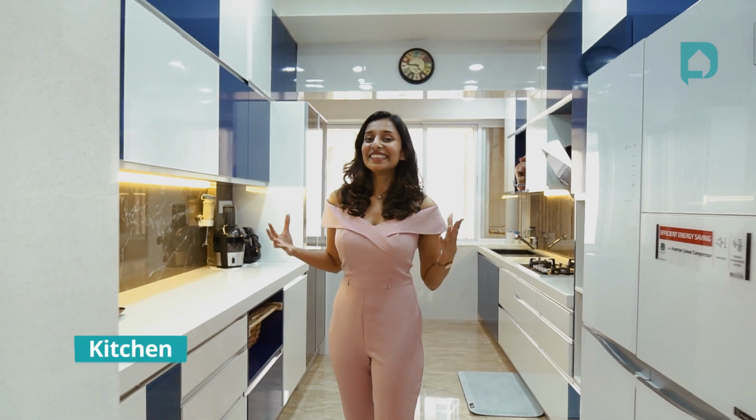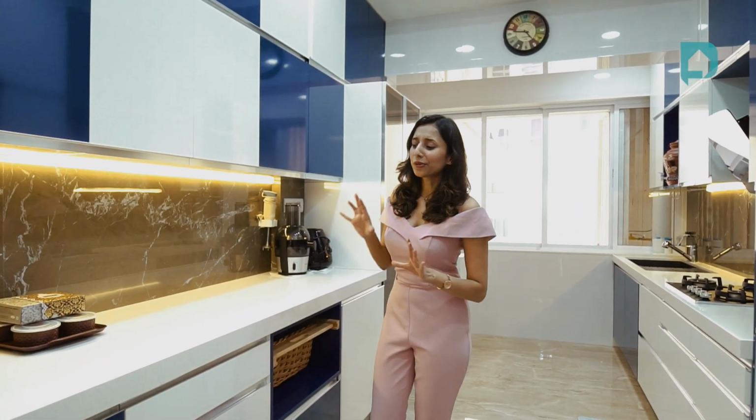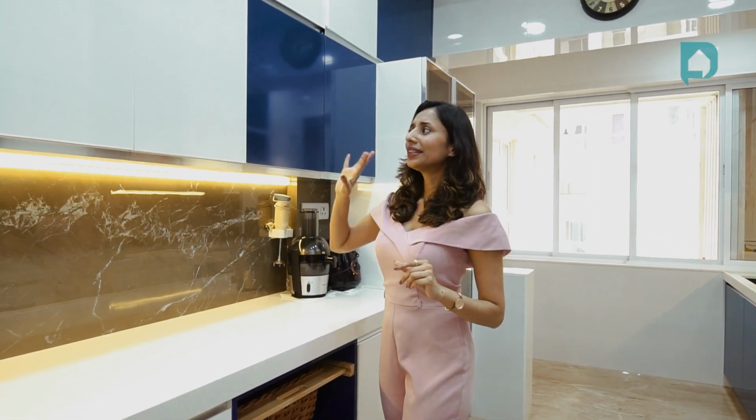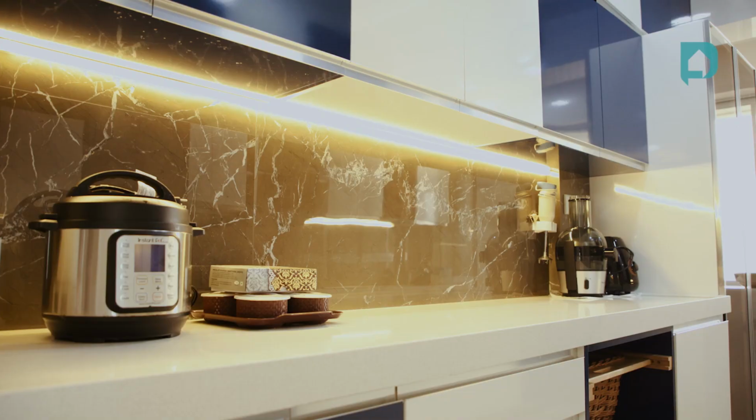This parallel kitchen done in high gloss laminate finish is fully loaded from floor to ceiling. We've used a rare combination with this white and blue in checkered pattern, which is not commonly seen.